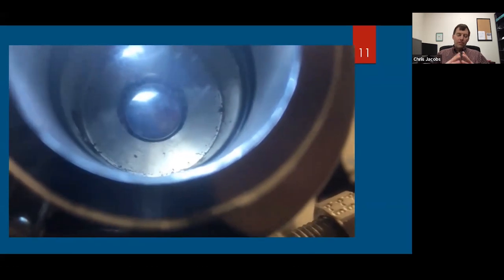Now again, just as a review, what's happening here is we are taking air, and we are dropping the temperature of the air until the relative humidity is 100%, meaning that the air is completely saturated with water vapor and it cannot hold any more, and any excess water vapor is going to condense out. So that is pretty much what we're doing with this particular piece of equipment.